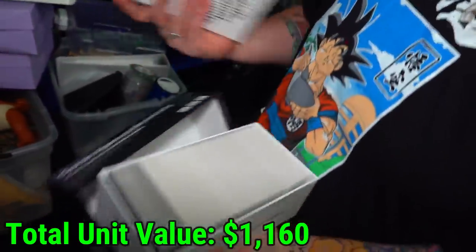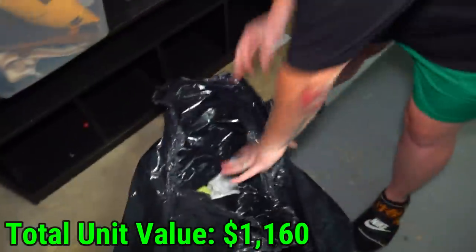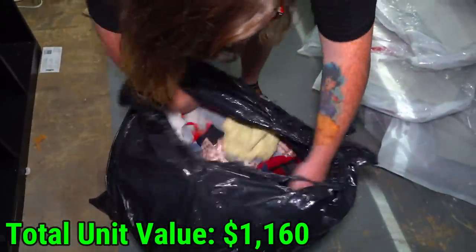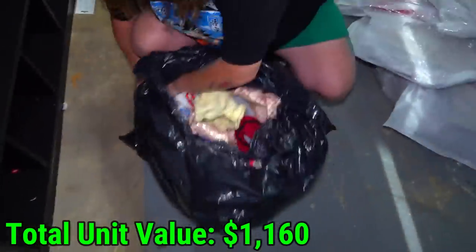So here is a Cards Against Humanity. I love that game. Yep, brand new. Definitely an adult game. Everything else that I see in here looks like clothes. Let me feel around. Yeah, all clothes.